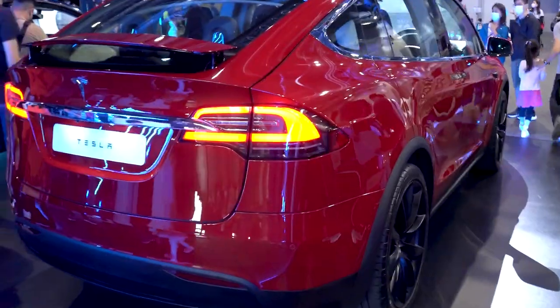This one's pretty sick. It's got the dash, sick wheels, a gigantic iPad on the side, nice black proprietary Tesla seats, and obviously the sick gull-wing doors. This could be one of the best Teslas in the market. Then the Model 3, and here you go, the Model Y. Get a boot view.